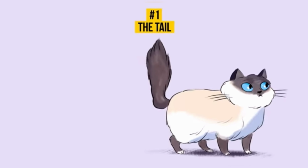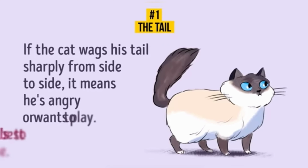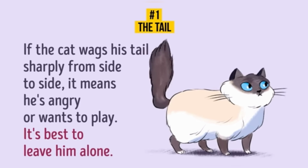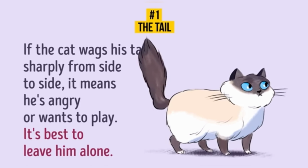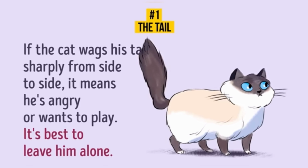The tail is wagging from side to side. If your cat wags its tail sharply from side to side, it means it is angry. It's best to leave your pet alone. However, it might also mean that your cat wants to play with you. Why do cats wag their tails while sitting next to their owners and feeling completely satisfied? It's simple. The cat checks if there's an enemy behind its back.